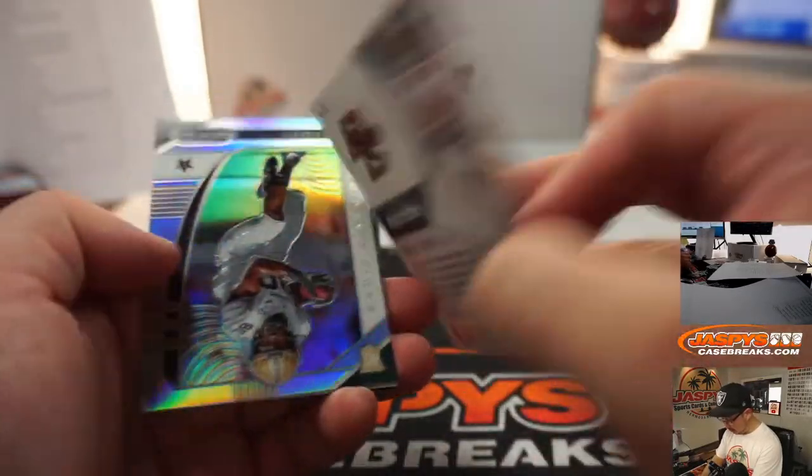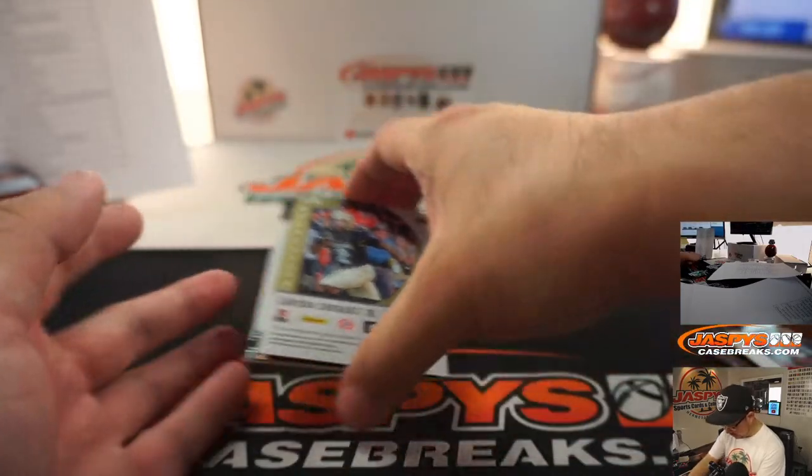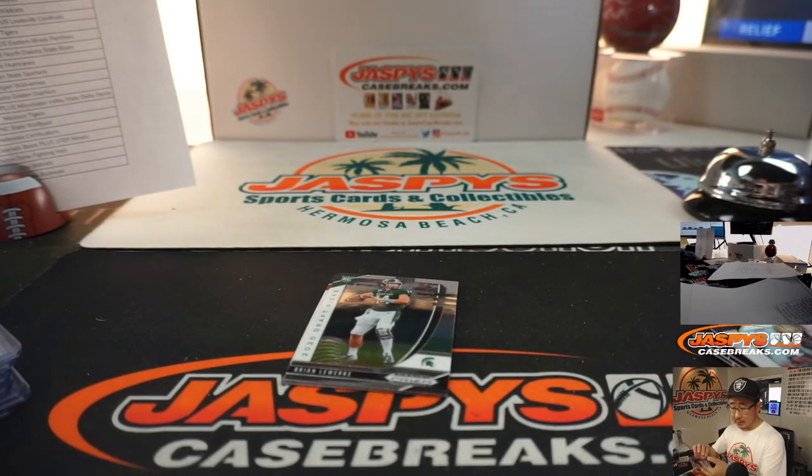All right. There's Matt Ryan. There's Jared Pinkey. And there's LaVisca Chenault Jr. again, 18 out of 149 for Colorado. Buffalo! It's another Colorado Buffalo for Ron.